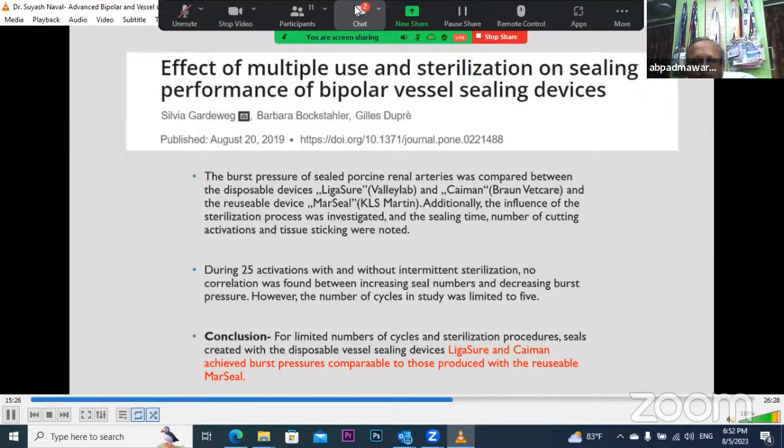The good news is that they achieved burst pressure comparable to that produced by the reusable Marseille. But it is important to note that the number of cycles they were used was only 5. You have to understand all these things, because with reuse, every company will tell you that the nano coating of the device will go down, and the performance of the device will go down. It can interfere with the impedance feedback loop measurement, and so forth. So you have to be aware of these things if you are reusing and re-sterilizing these devices.